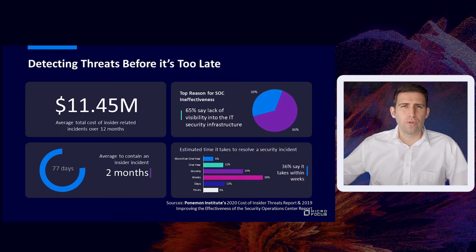Now, obviously, we want to decrease the time and costs involved with these insider-related incidents. So we need to know the root causes of this. And in a survey, 65% of respondents said that lack of IT visibility was a root cause for SOC ineffectiveness. So obviously that needs to be rectified, and there are a couple things that organizations can do to help with this problem.